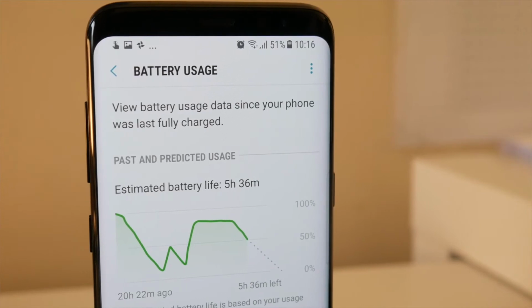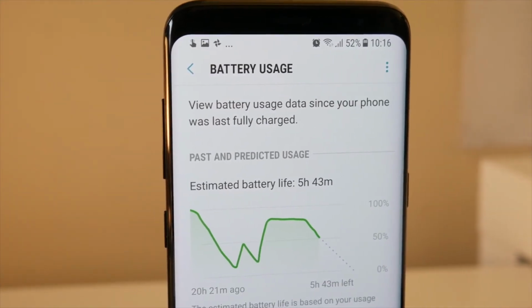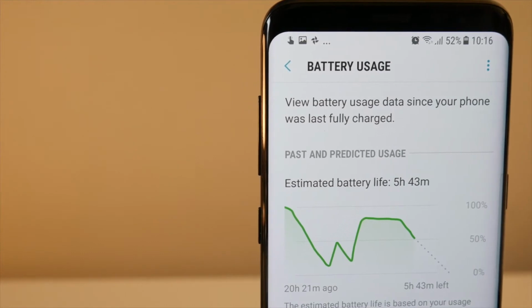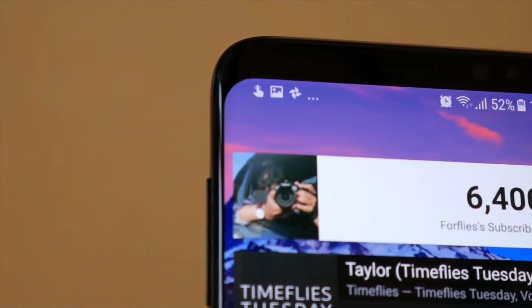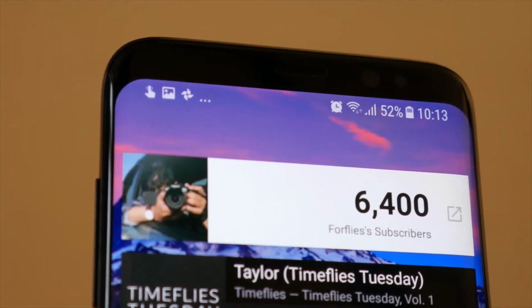The previous S7 Edge handled battery life far better, and this battery situation isn't helped by the fact that what they call fast charging is extremely slow in comparison to others like the OnePlus 3T, which is less than half the price. Now, I do understand that after the Note 7 they had to be very careful, but seeing as it can't really last me a full day of even moderate usage, I've got serious concerns.